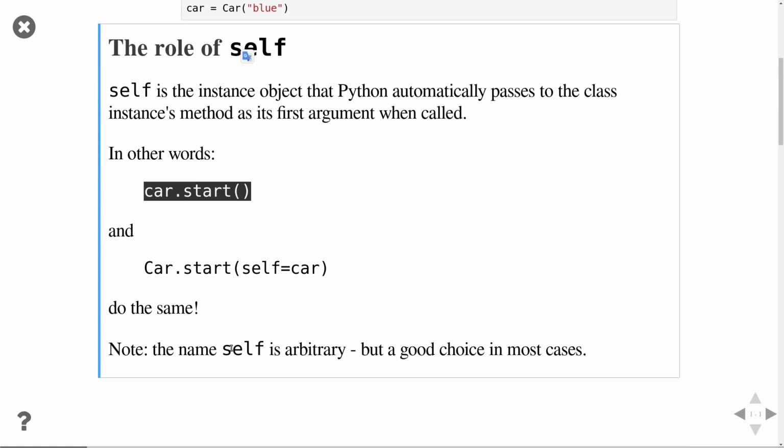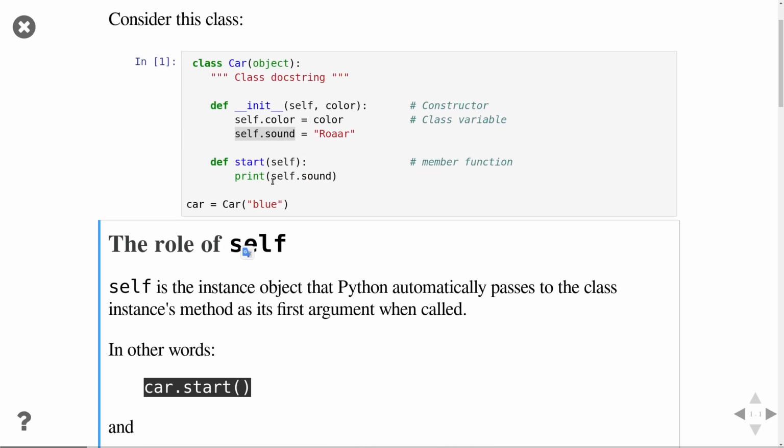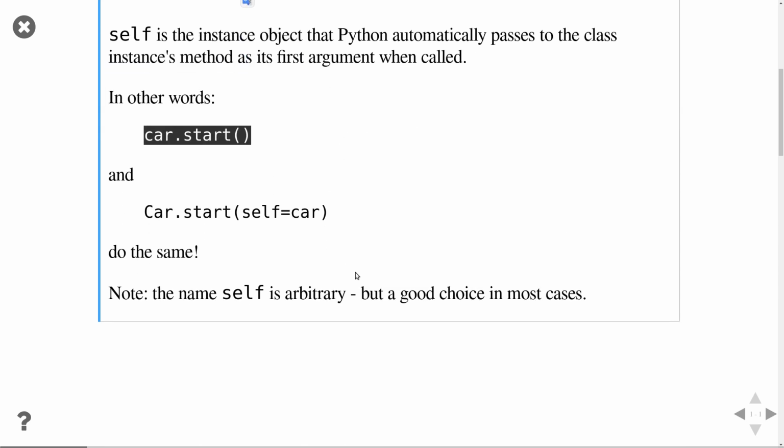Another note here is that the name self is arbitrary. In principle, you could call the first variable in the class differently, and in some cases that might be a good idea. But in most cases, self is the industry norm. So if you don't have good reasons, then just always call the first variable in a class function self.